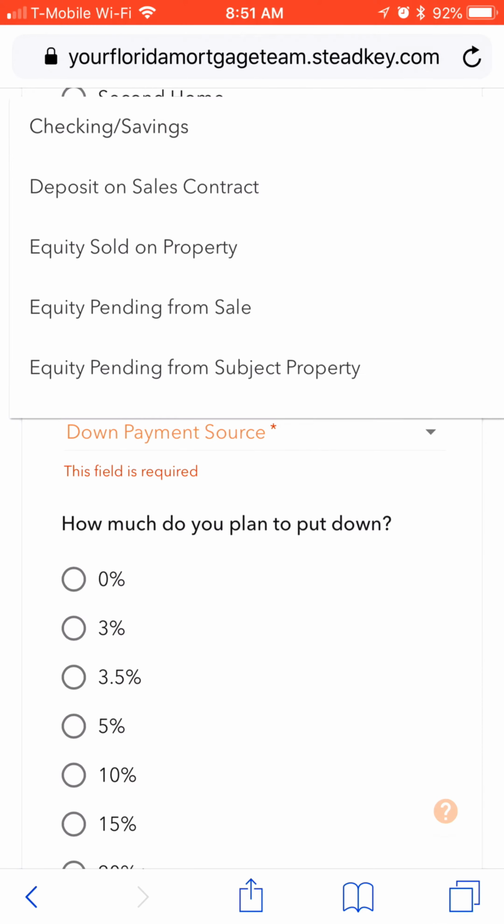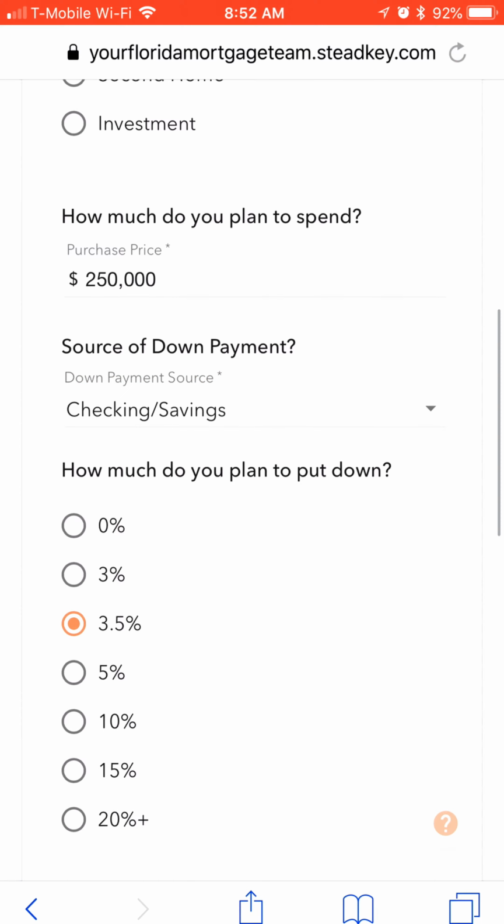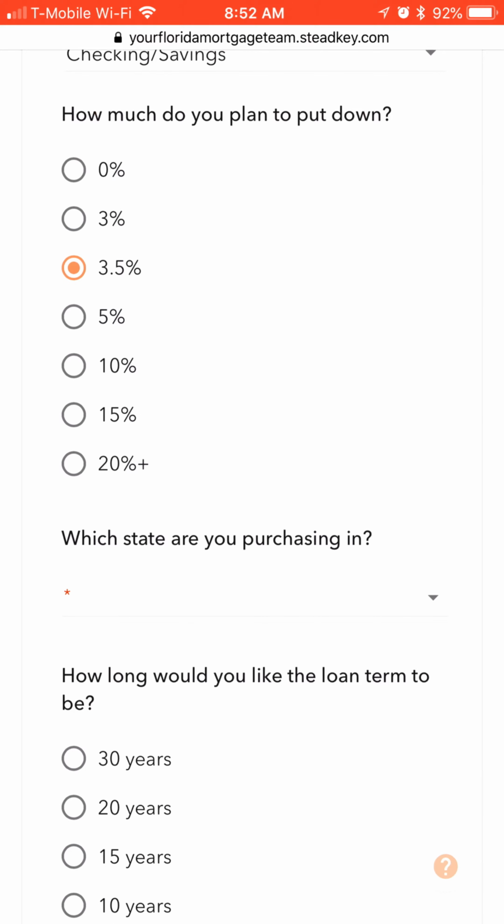The source of down payment. Is it coming from your checking deposit? Are you selling another property? Any one of these you can choose. Let's just make it easy. Say checking, how much you plan to put down. You know how much you already have in your savings, so this should give you an idea as far as how much you have saved up and what your comfort level would be. Most minimal down payments are going to fall under the 3.5% bracket. So let's just go ahead and plug that in.